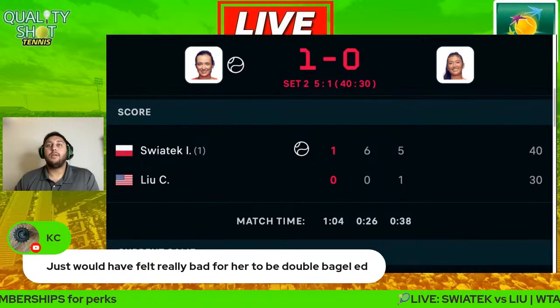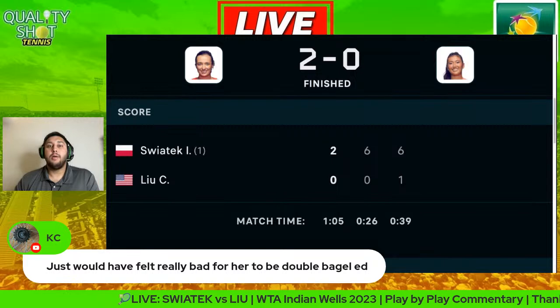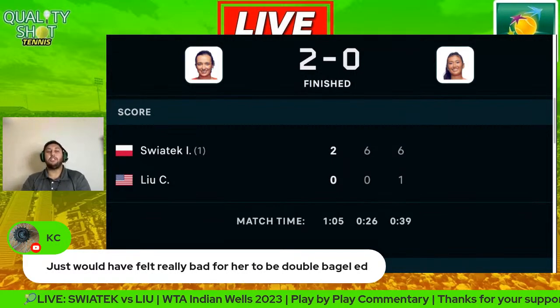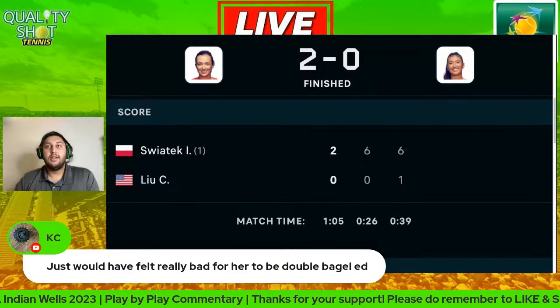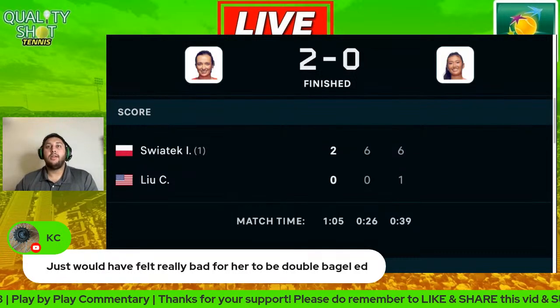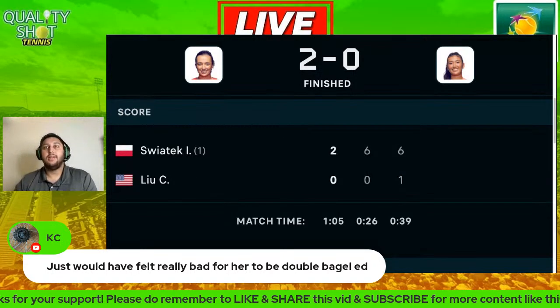Second serve. Backhand cross from Liu's good. Slice from Świątek is in. Forehand out from the American. Backhand cross from Świątek. Backhand into the net from Claire Liu. She's just been dismantled in an hour and 5 minutes. 6-love, 6-1. The American really didn't have much of a chance, it has to be said.